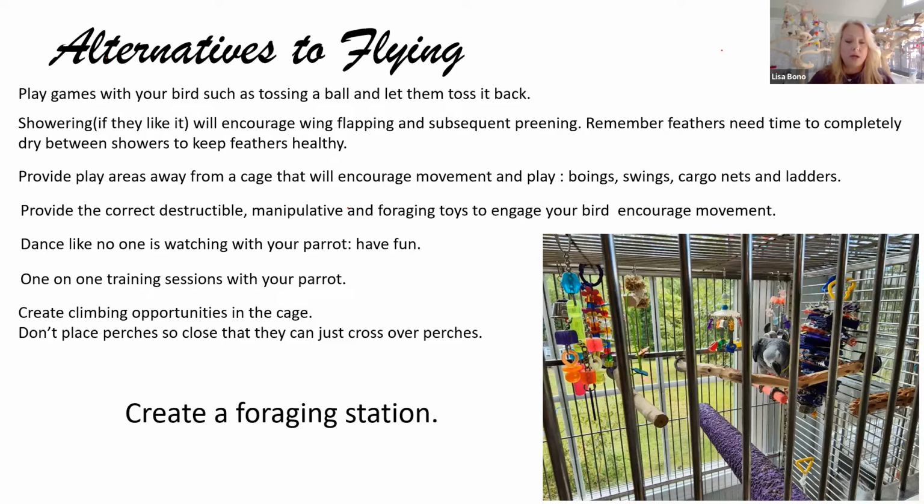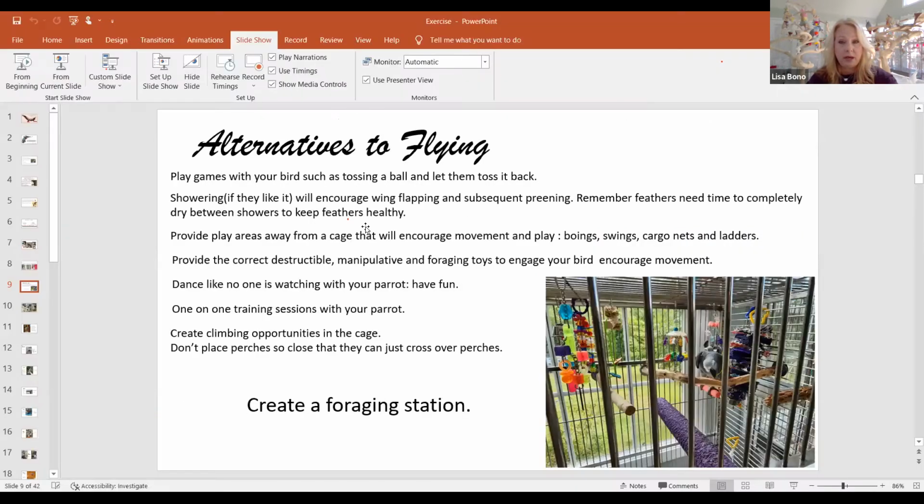Now we also want to create a foraging station. So let me get out of screen share for a minute, if I can stop sharing. Okay, hopefully everybody can see me. Raise your hand if you can see me. Okay, I see all the hands going up. Cool. So what I'm going to do is, you see all the birds behind me.